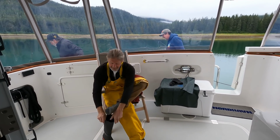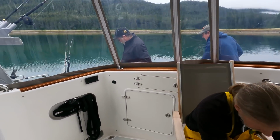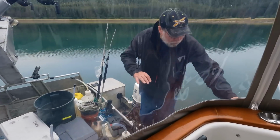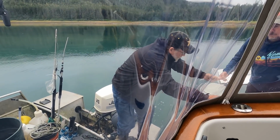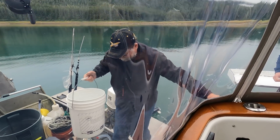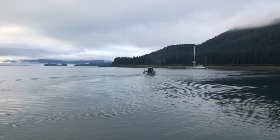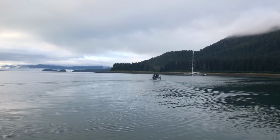The next morning, the guys were up and ready to go. First, they had to go pull the shrimp pots. Seems like at least 20 gallons. We get this full, we're happy, right? All three guys took off to go and pull the shrimp pots and rebait them.